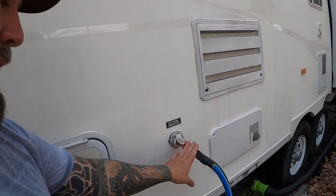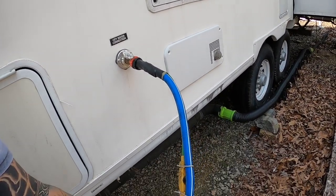What about the water connection? I've got a tank, I believe 70 gallons, that's under the back of it, or I have city connection. I do this too, it's a heated hose, so that in the wintertime the spigot won't freeze solid. That made no sense. The spigot won't freeze solid.